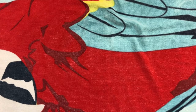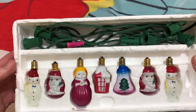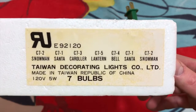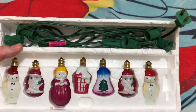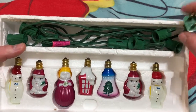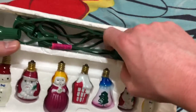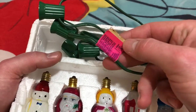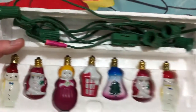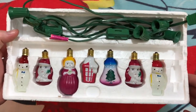Well, actually, the Goodwill that I got those 25 red bulbs at, I also found this. They're figural bulbs, and they're not as old as you may think. They're made by some Taiwan company, so I'm not sure what era this would be from, but it's definitely not like the C6 bulbs with the series circuit from back in the day. It does look like some type of a Noma strand, because I remember the Noma ones had this fuse inline like that. So I'm not sure what brand made this other than the information here on the side. But all the bulbs work, so that was really cool.